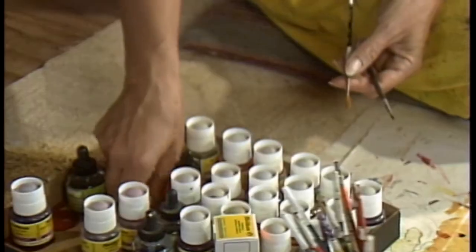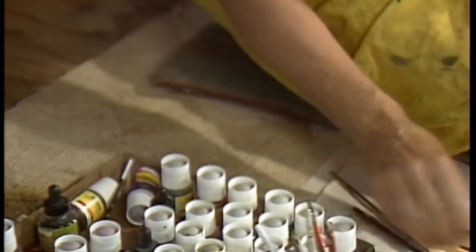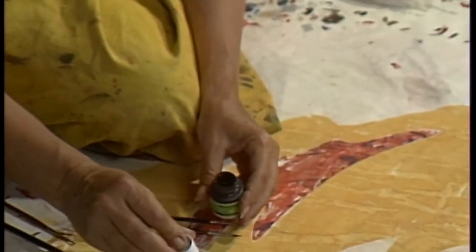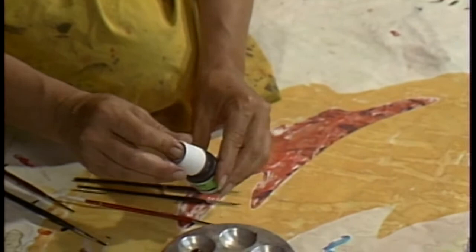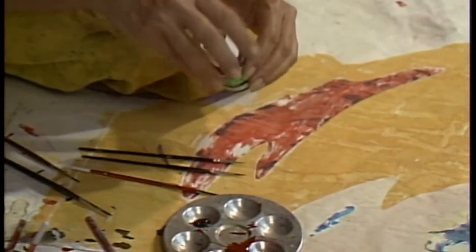There's probably three or four steps in the feather painting where you have the blank, and then you have to prime it, and then you do the drawing on it, and then you do the painting on it in several different ways.